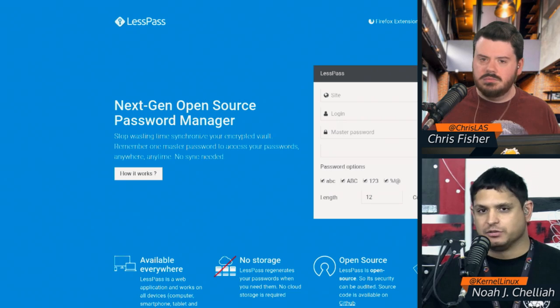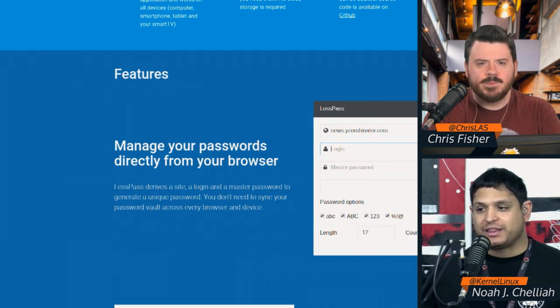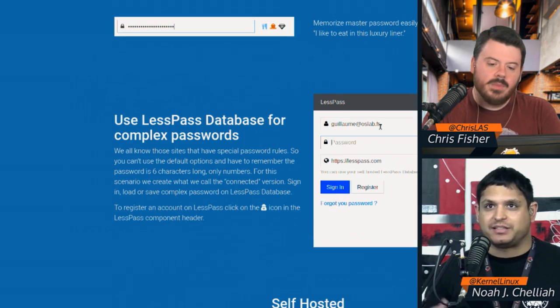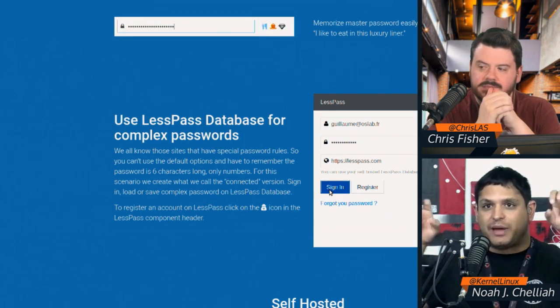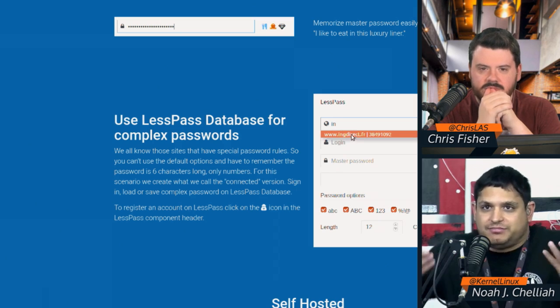Really? The database-less thing is cool, I guess, if they can figure out a way to make that secure. But really, I'd be perfectly happy with LessPass if I could host it myself and it's open source. If I could just go to a Droplet and install a LessPass manager thing, so I'm not relying on their stupid service, and then all the code is open source, that would be actually good enough.